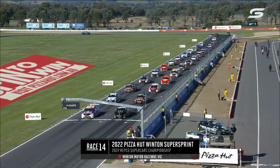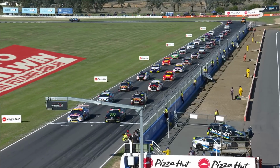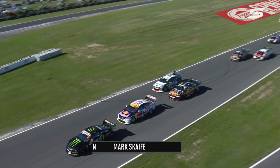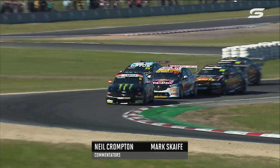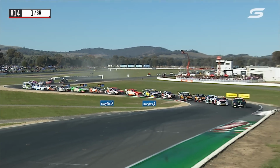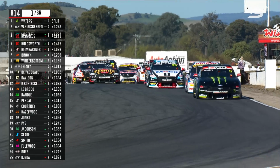Some Supercar thunder one more time at Winton. The Pizza Hut Winton SuperSprint, race number 14 of our championship, and another scorching start by Cam Waters. And he applied it so well. Down the inside comes Reynolds. Van Gisbergen's got him covered. Chaz now moves up into third, but it'll be Waters that heads it into turn 3 over Gizzy.